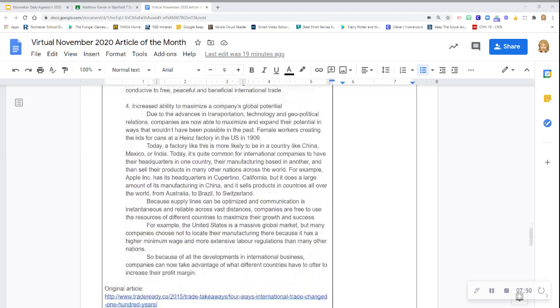Number 4, increased stability to maximize a company's global potential. Due to the advances in transportation, technology, and geopolitical relations, companies are now able to maximize and expand their potential in ways that wouldn't have been possible in the past.